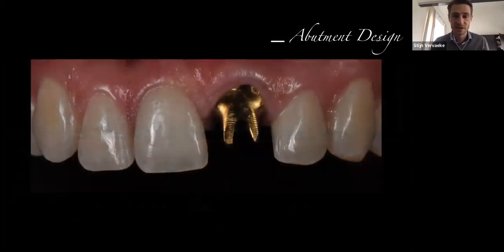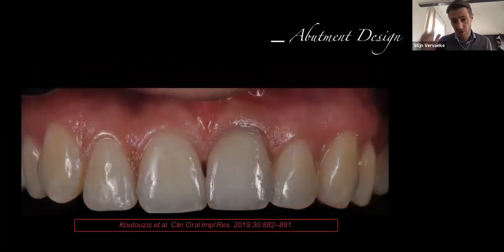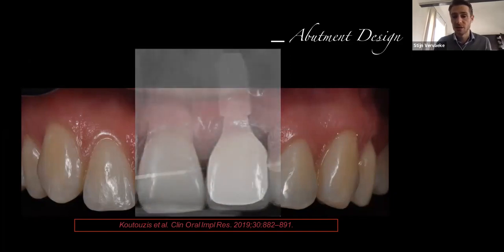So this is a case we restored with an Atlantis abutment, a case where a GBR procedure was performed, and then afterwards a connective tissue graft. And this is the final restoration. And here you see a very nice design, enough space that is provided for a very nice emergence profile.